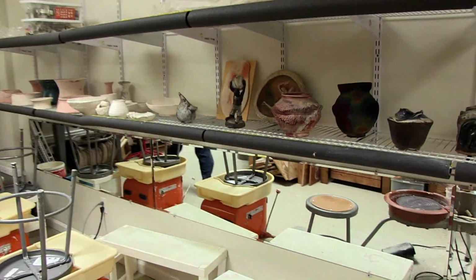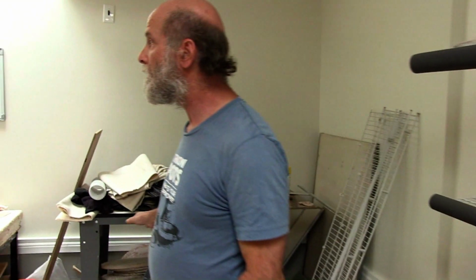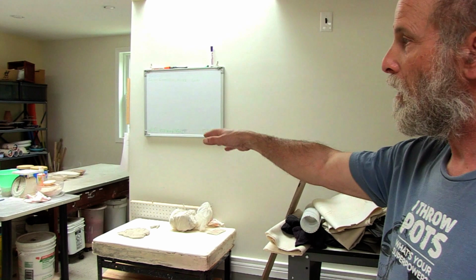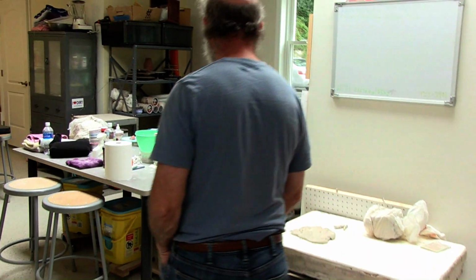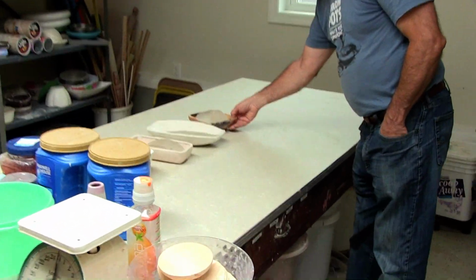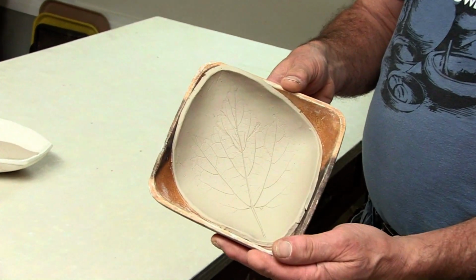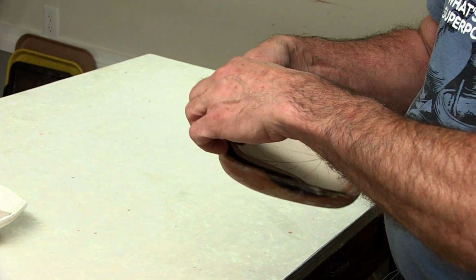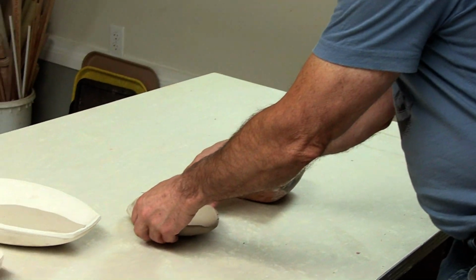The slab roller, and this is where we do our glazing work and hand building pottery. And you'll see here are some simple pieces where you roll out a slab, press a leaf into it, and when this dries a little bit more, it's dry enough now, you now have a little bowl.